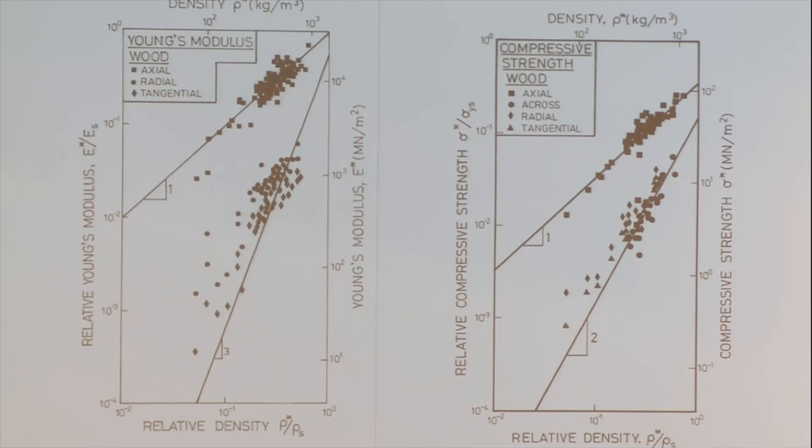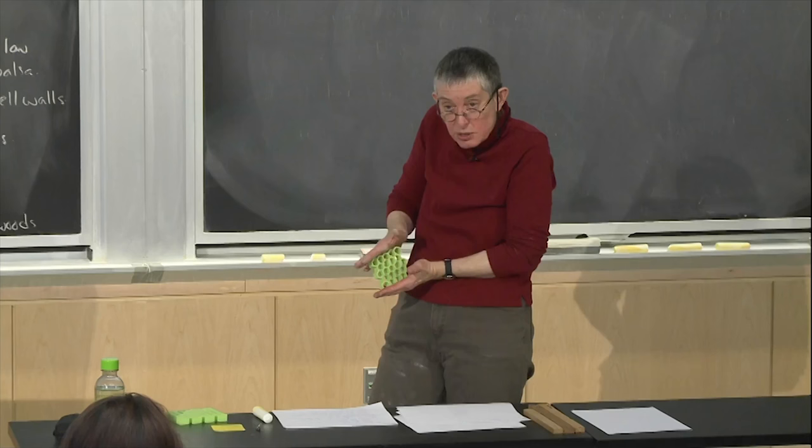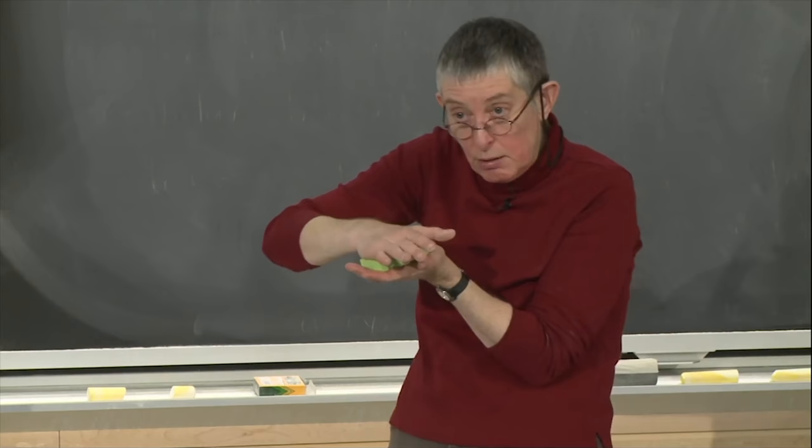These are log-log plots. And we see that when we load the wood in the axial direction, the modulus is just linearly related to the density. And when we load it across the grain, it varies with the cube of the relative density. So do you remember our little honeycomb models? If I took the honeycomb and I loaded it this way, it went as the cube of t over l. And that's because of the bending. And so the wood doesn't lie perfectly on that cube line, but it's fairly close. And then similarly, if we took the honeycomb and we loaded it this way on it, it deformed axially, the modulus depended linearly on the density. So you get the same kind of relationships there.